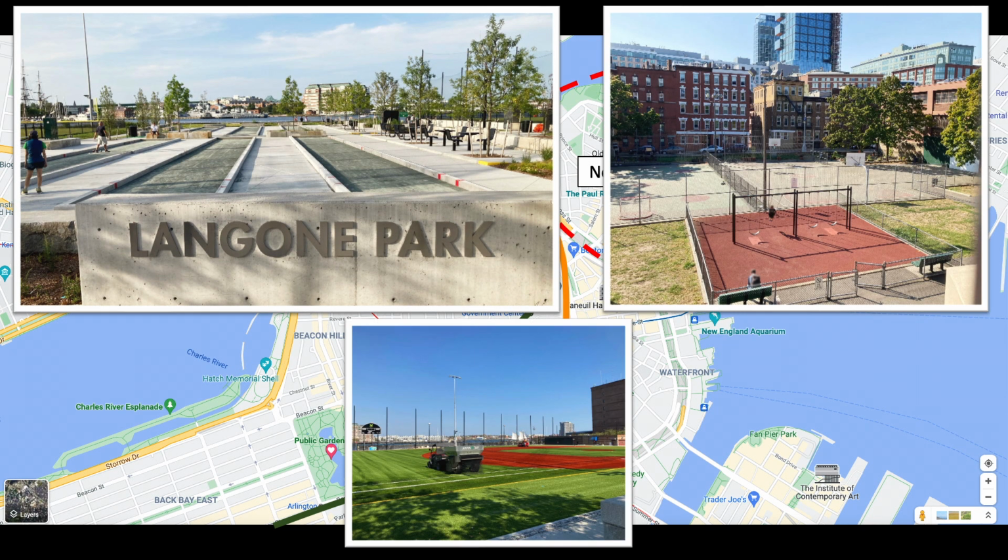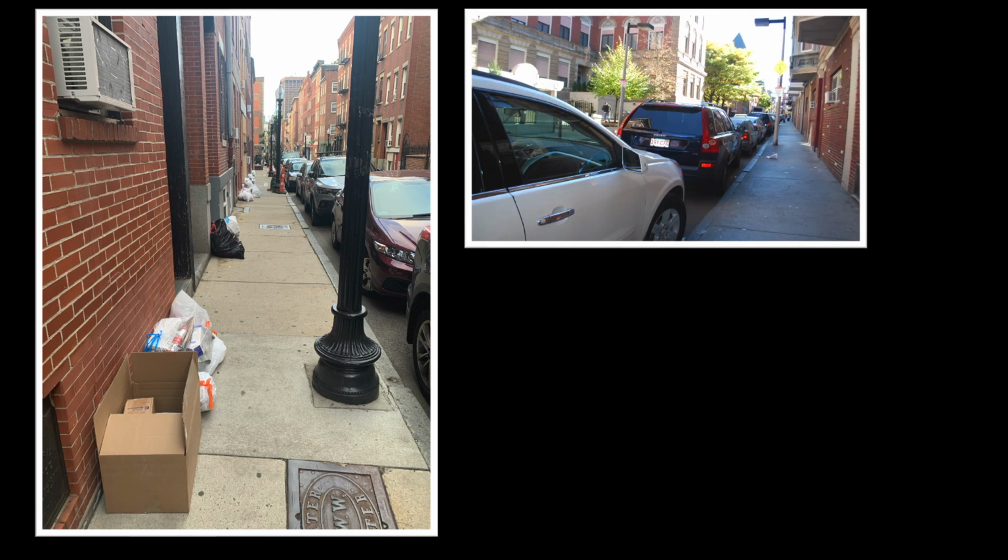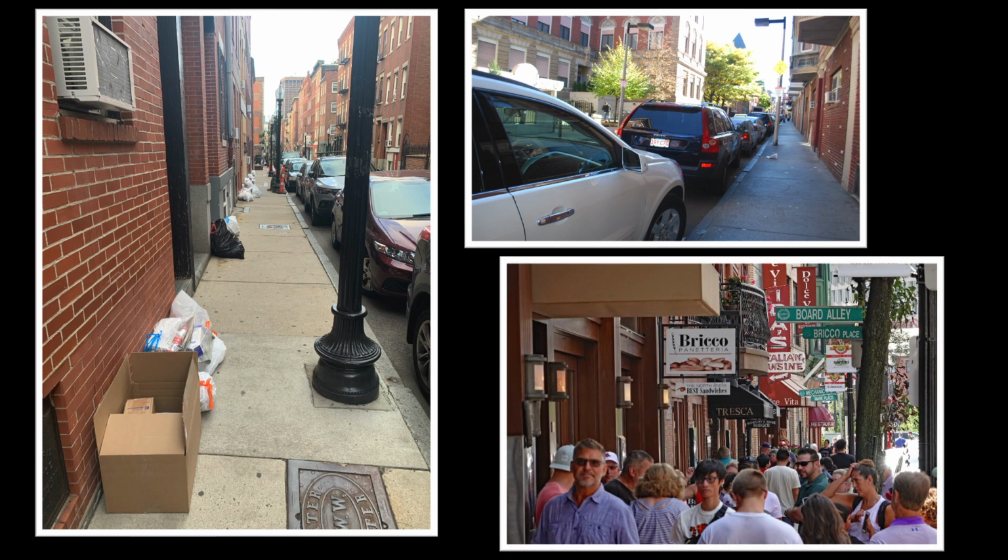Three considerations of living in the otherwise charming North End. One, trash day can create a bit of a smelly and crowded situation. Two, if you don't own a car, it can be really hard to park here, although street parking is free, so that's good. And three, there are always a lot of tourists either on the Freedom Trail or at any of the dining establishments. But don't let these three considerations scare you away from the neighborhood. Just be mindful of them.